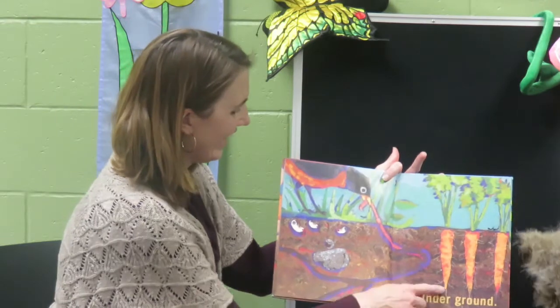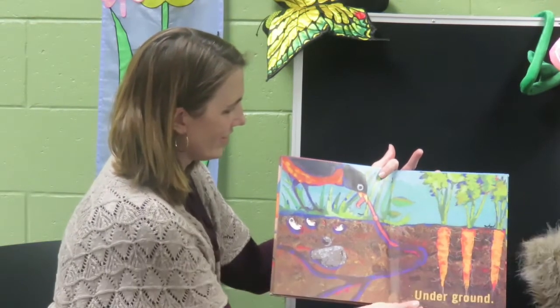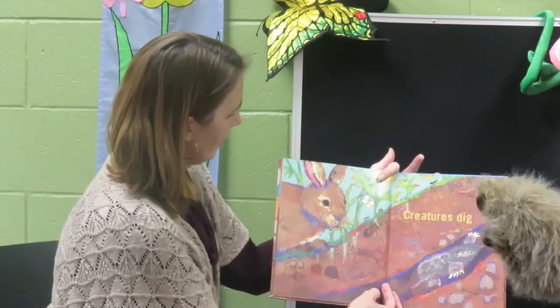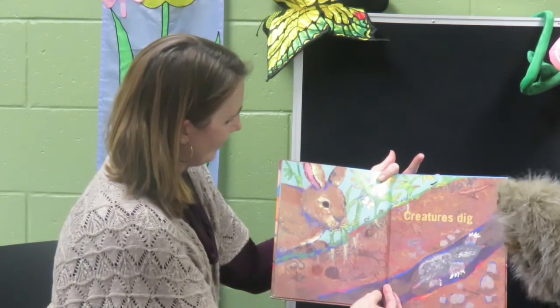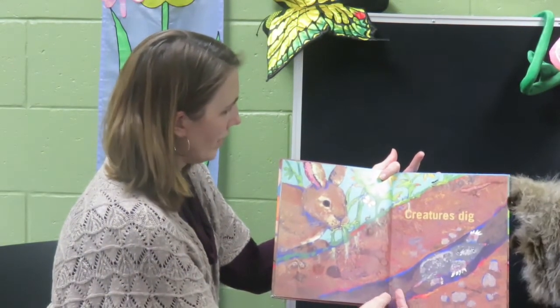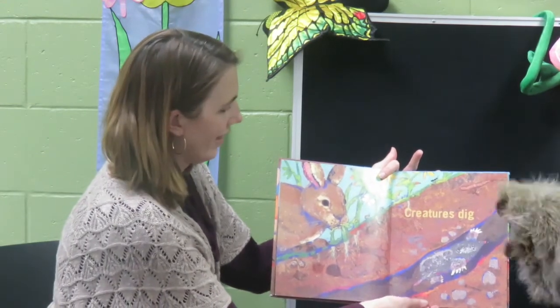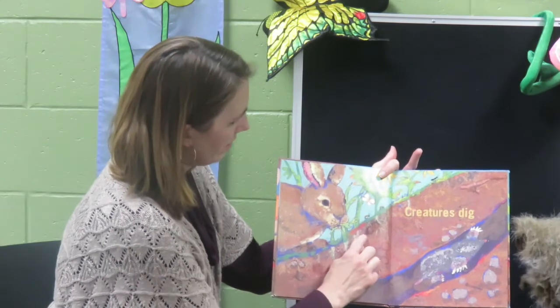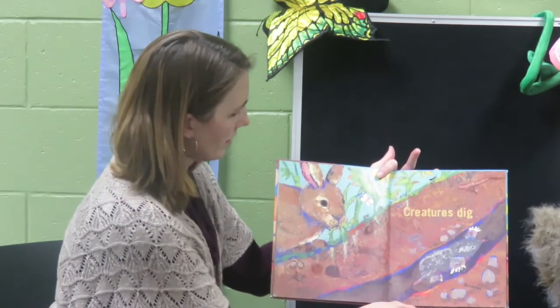Look at those carrots growing down in the ground. Those are some of the kinds of vegetables that grow underground. Oh, there's a rabbit. I bet that rabbit would like those carrots we just saw. It looks like he's already eating some. You can see the roots down there. There's just all kinds of things underground, isn't there?